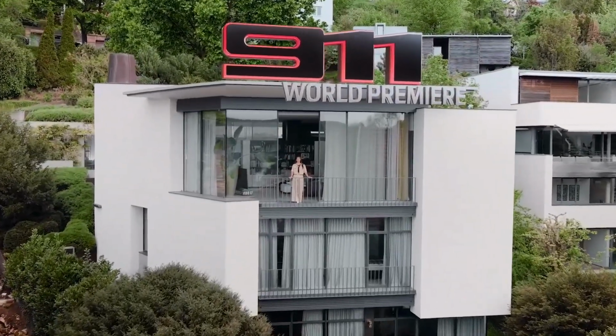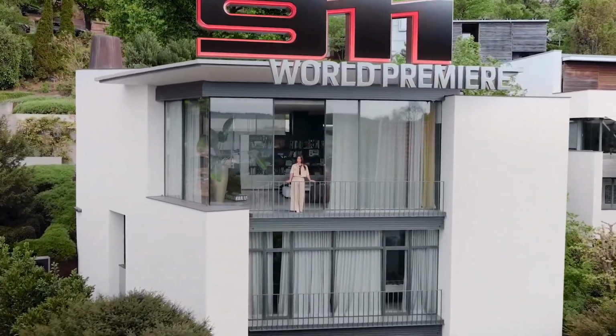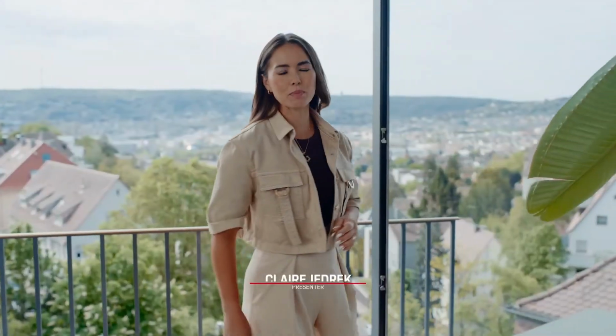Welcome to the world premiere of the new Porsche 911 in Stuttgart. Since its birth, the Porsche 911 has caused a sensation by reinventing itself and repeatedly setting new standards for sports cars with technical innovations, but at the same time, remain true to itself.